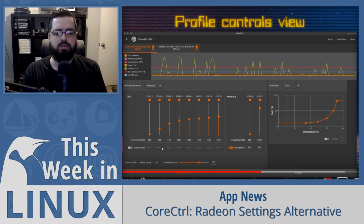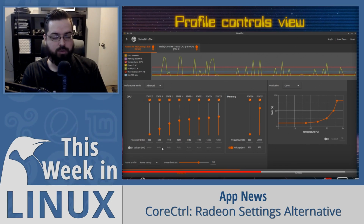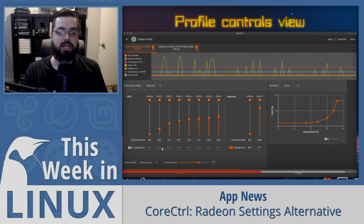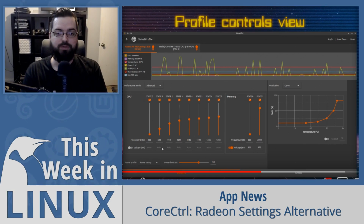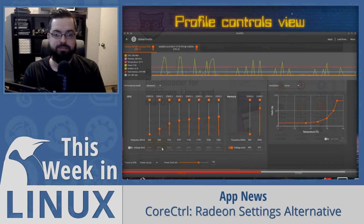But one of the most common requests for this kind of feature is having a robust fan control system or settings to control that stuff, and that is also included in CoreCtrl. So if you are an AMD user and you want to have an application like this, this might be the one for you. So I have a link to CoreCtrl in the show notes below.